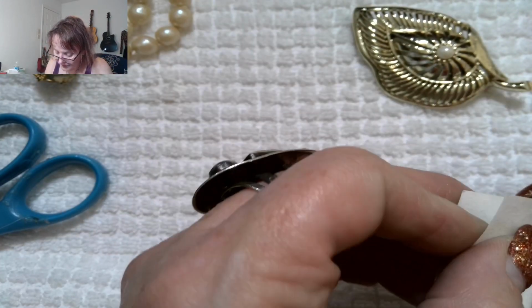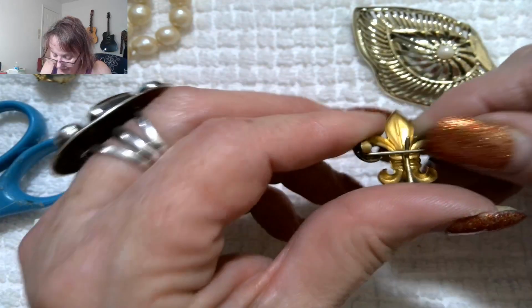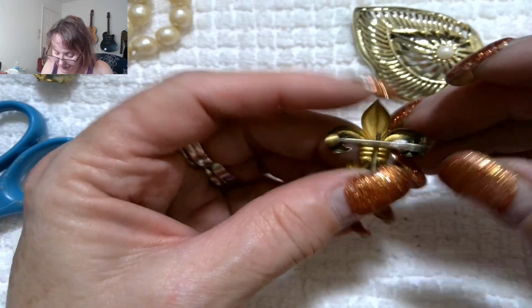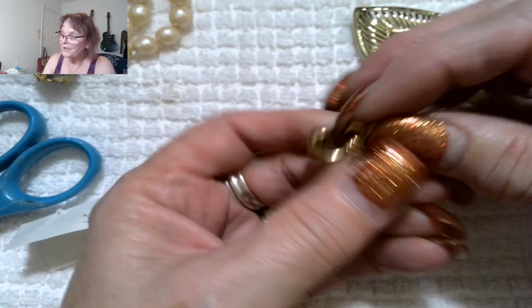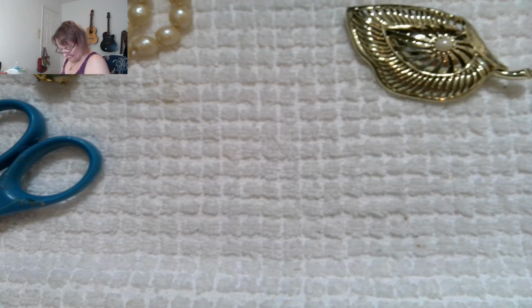And this is a really old brooch. Got this from my personal collection. I think it's brass. And it has a little hook so you can wear it as a pendant, or you probably could. This looks to me like the kind they used to put on pocket watches too. Really cute fleur-de-lis. So that will go into my personal brooch collection just because I really like it. It was only 50 cents, but I really liked it. It looks pretty old and it's cute.